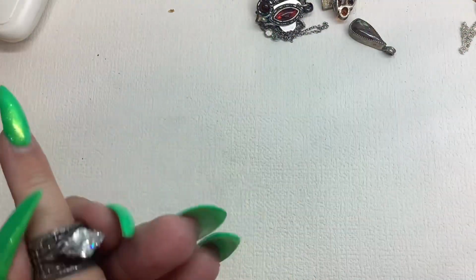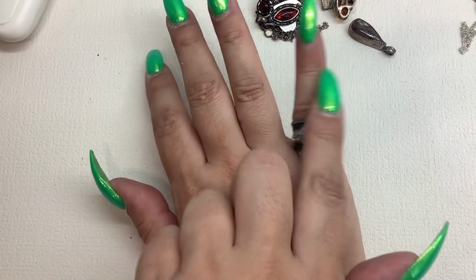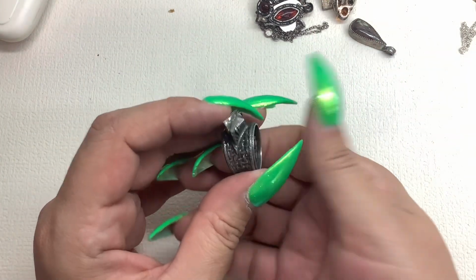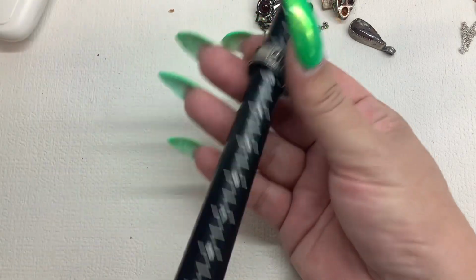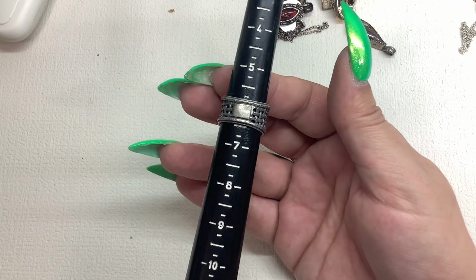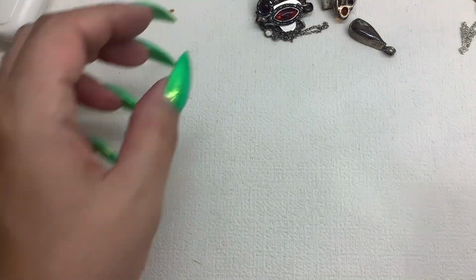Does it fit over here? It does. It's a little tight though. Yeah, that's not gonna work. If it fit better here, I would keep it as a pinky ring, but it's too tight. So she's being offered to you guys. Gorgeous Silpada Israel. And I would say it's a 6 because it's very wide. Okay, gorgeous. Gosh, I love that one.